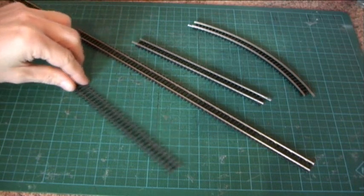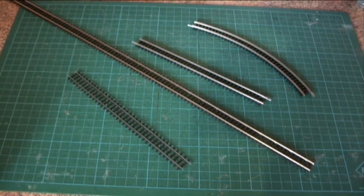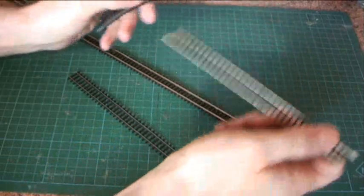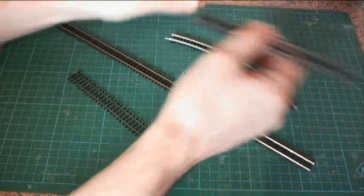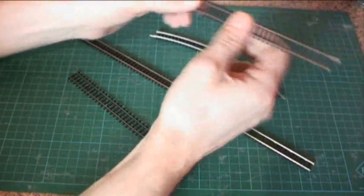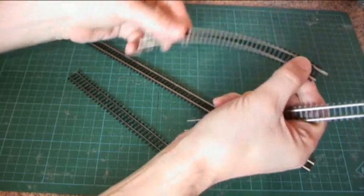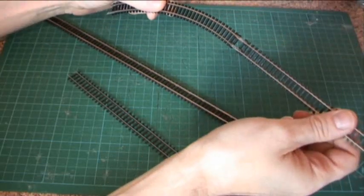Now, they do 3 variants of track. The simplest and easiest, and possibly the one that people are most familiar with, if they've had an old 00 set in their youth or whatever, is called set track, and it's like this. This isn't actually Peco set track, this is from the Graham Farish train sets, but it's exactly the same. It's compatible with set track. It comes in various straights, various radius curves. They're fixed, they're not flexible, you can't change the radius of these curves, and they simply clip together.